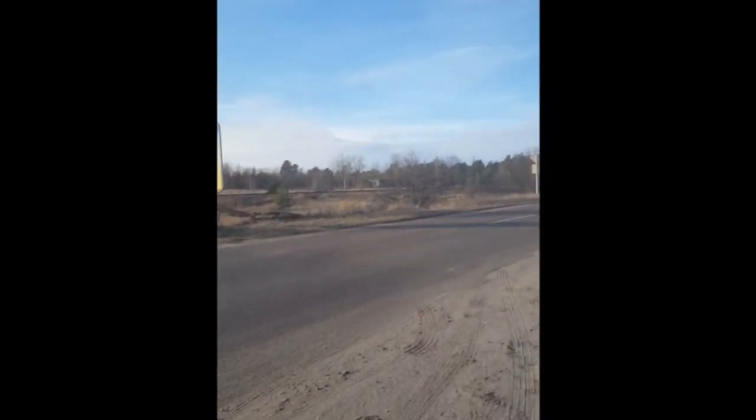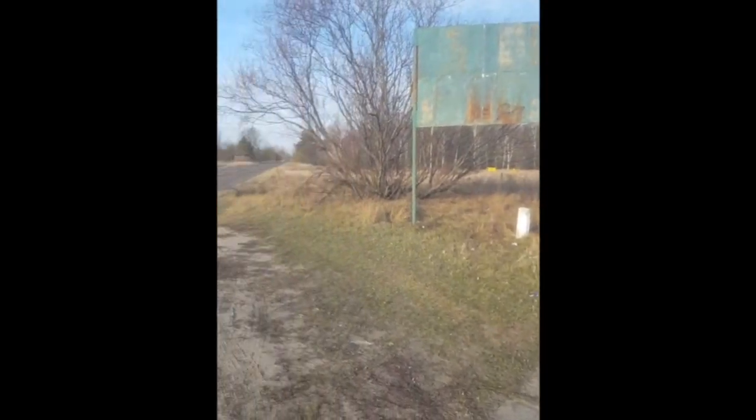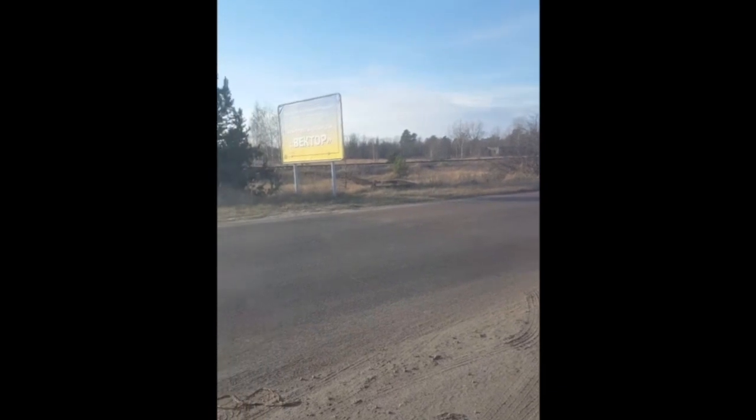All right, we just saw the actual plant and reactors. Now we're at the red forest, which is the trees we see are actually new trees that they planted because the original red forest was so contaminated they had to cut it down and bury it in the soil, and they planted new trees.